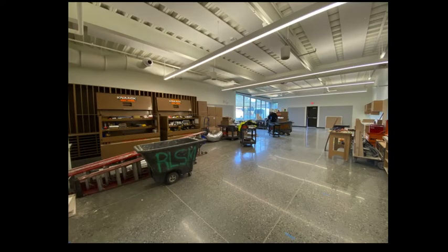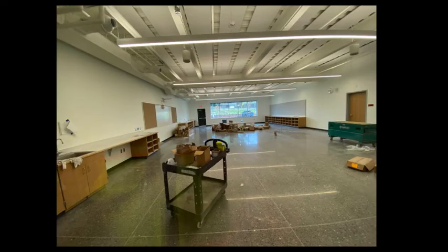Also on the main floor, we have our 2D art. Here you see some north light and lots of built-in storage. And our 3D art. The doorway on the right is to a kiln room. We pick up another kiln and have lots of space for wheels and all the 3D art that we want to do.